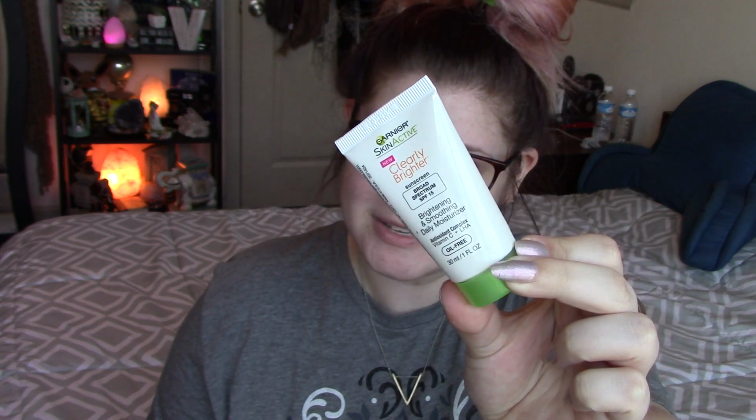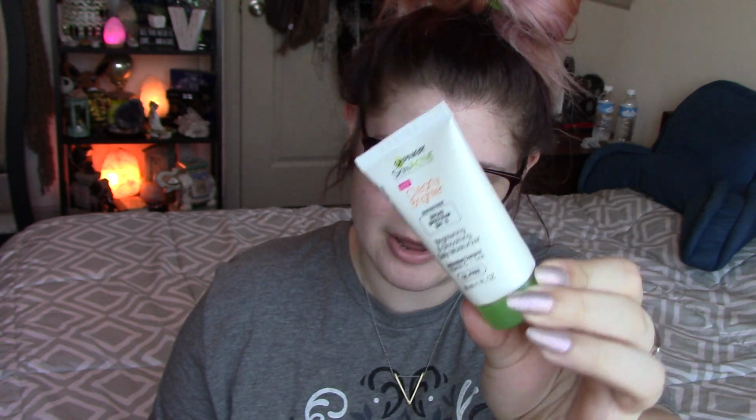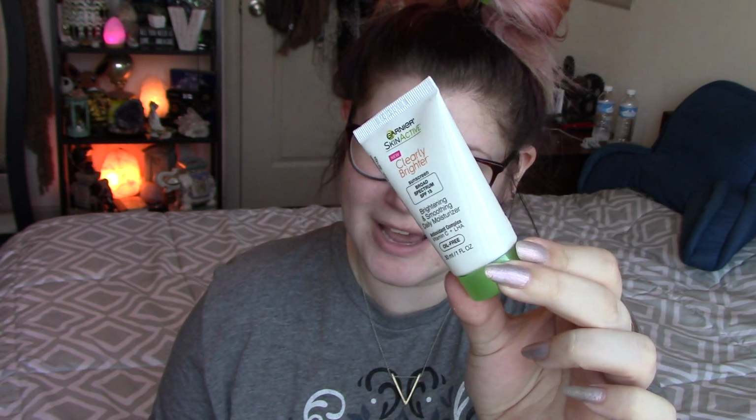So the next thing is the Garnier Skin Active Clearly Brighter Brightening and Smoothing Daily Moisturizer. This I brought for the rest of my face. I brought that little hand cream for my nose, and then this I've been using as my daily moisturizer, and I really like it. So I mean, nothing bad to say about it. It works really well. I will say when my psoriasis is acting up, it does tend to burn on that area, but other than that, I do really like this stuff. So I'm gonna go ahead and wipe the foundation off of it so that I can keep using it.